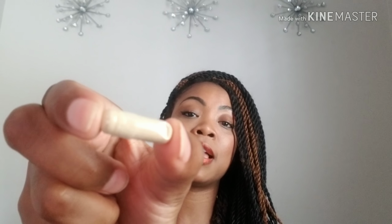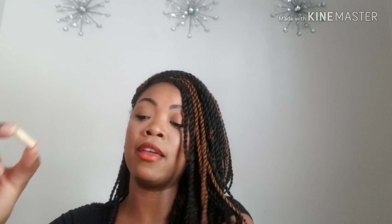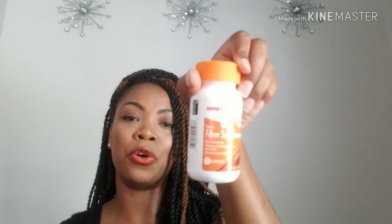Now, I don't mix the powder in with smoothies or anything like that, because I really don't care for the taste. So what I did was I used my handy dandy gelatin veggie capsules. All I did was put the powder in the capsule, and this is what it looks like. I just make these by hand, and you could put them in an old jar. I put them in one of these old fiber supplement containers. And yeah, you take it like that.